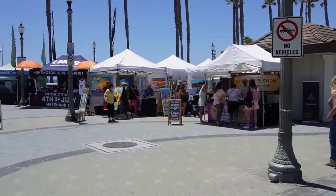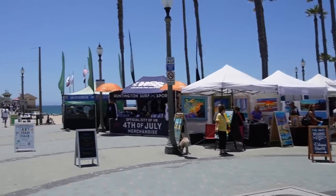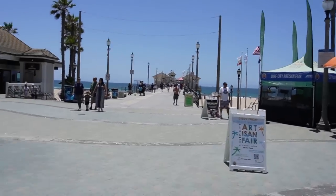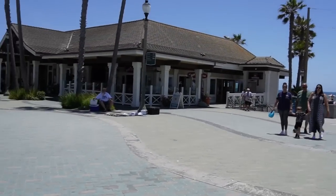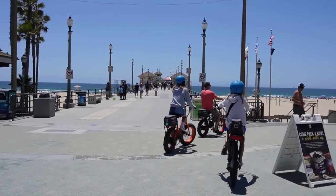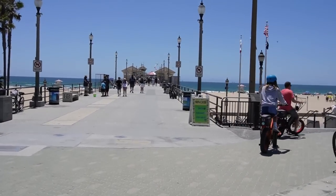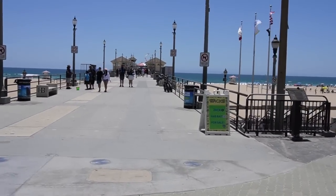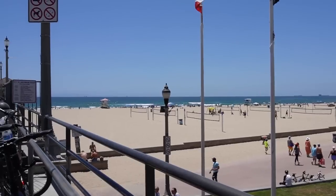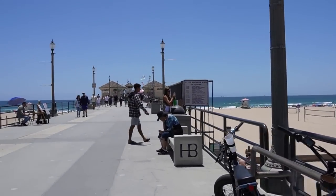This place is so awesome. You have no idea. It's like 76 with an ocean breeze. It's like air conditioned. It's unreal. Water's really nice. I like Newport Beach better, is my style, but I live in Huntington. See, everyone's got electric bikes. Mine does about 30, and it's got a 60-mile range. They have bands right there, and the big OP Pro Surf Contest is right here at the pier on the south side.